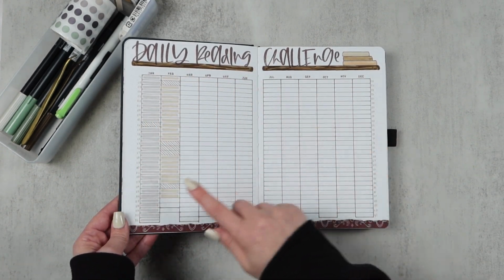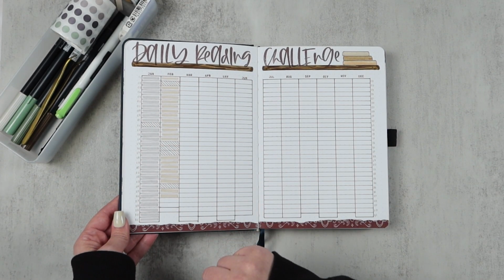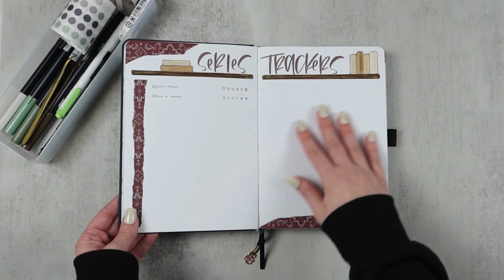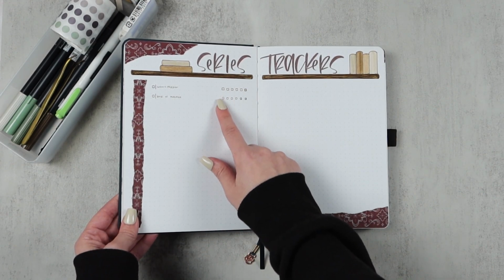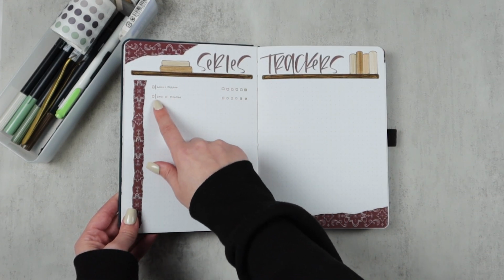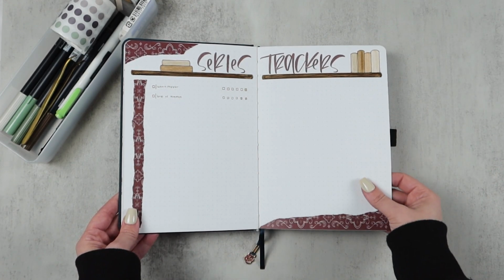My daily reading challenge is looking super good so far. I love the way that this one looks at the end of the year. I do have the series tracker filled in here. I've got two series listed down here so far, the Heartstopper series and the Boys of Tommen series.